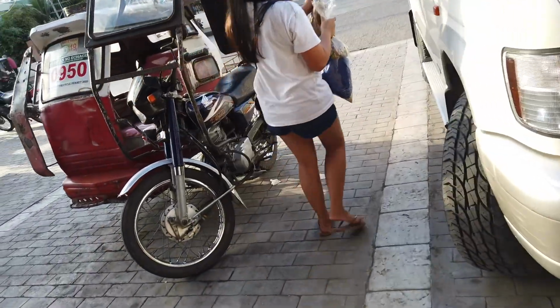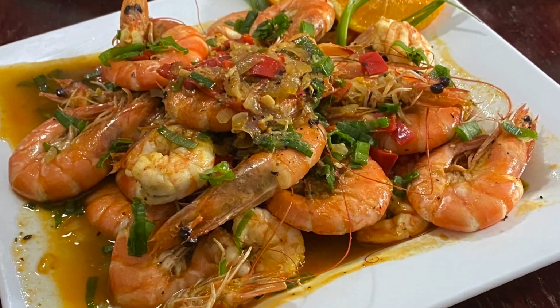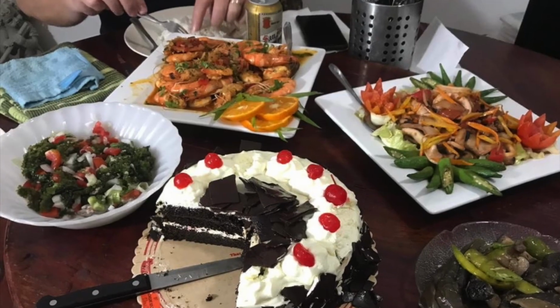Then it was time to head home and start preparing supper. Supper was very ably prepared by my nephew Jay, who did an amazing job, and we had a very delicious supper.